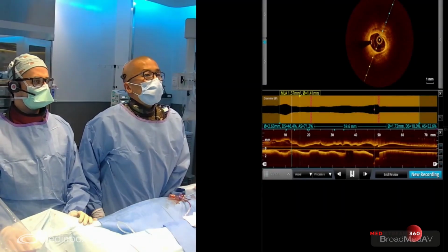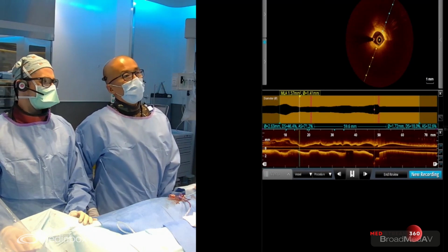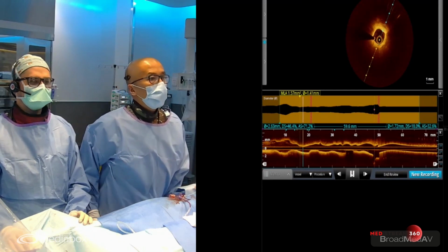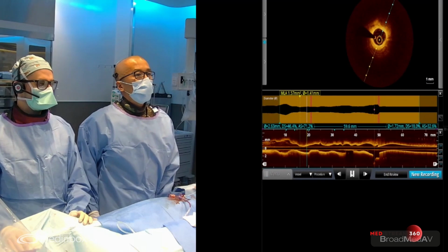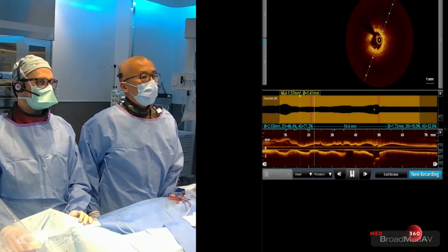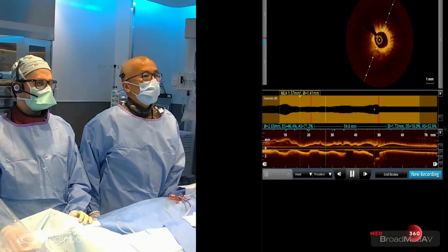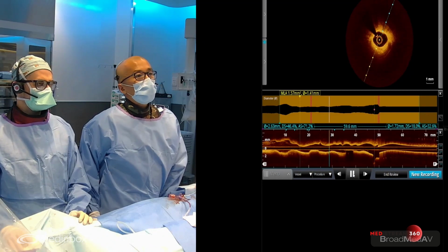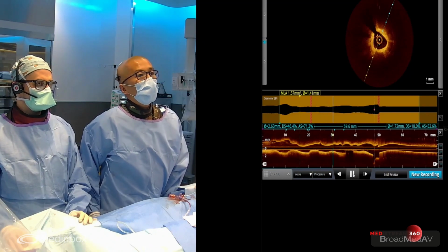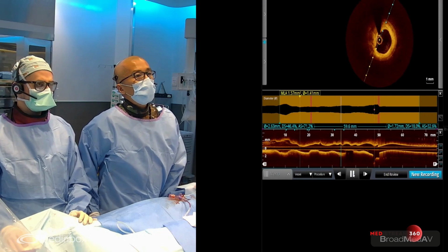So as you can see, this is the rule of fives. So more than 5 millimeters in length and 5 millimeters in terms of depth. We absolutely have it right even before the stent. The stent is around the 17 to 18 millimeter mark. You could see that within the stented area, there's not much calcium, but there's clearly intimal hyperplasia.